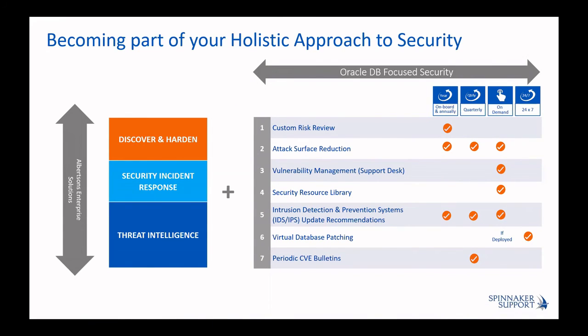Spinnaker Support's approach to security is not Oracle's reactionary one-size-fits-all model. It combines a full technology stack: intrusion detection, virtual patching, compensating control, and proactive monitoring components for immediate protection of your systems. We refer to this as our 7-point solution, covering the core security concepts of discover, harden, and protect. This comes standard with our support services.